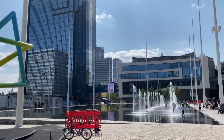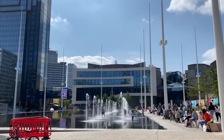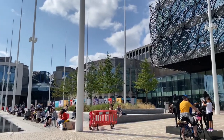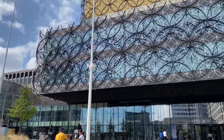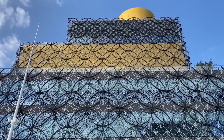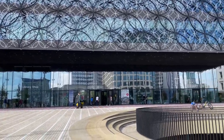Today I will give you a tour of the Library of Birmingham, located at the center of Centenary Square on Bow Street. I will take you to the main areas of the library, so the reception, different floors. So we are not going to visit every area of the library, just the main ones.